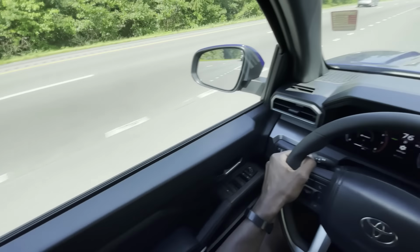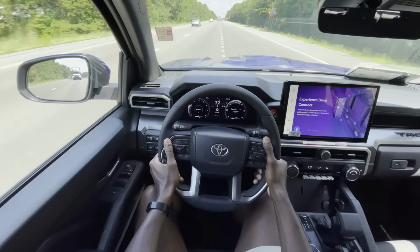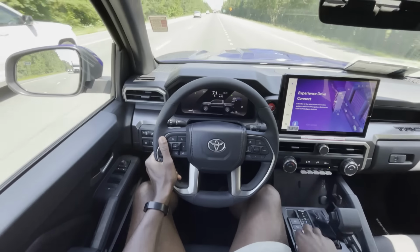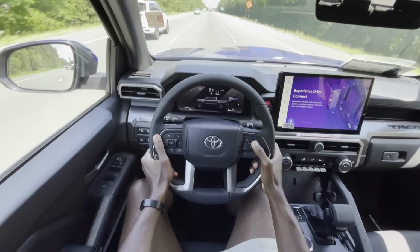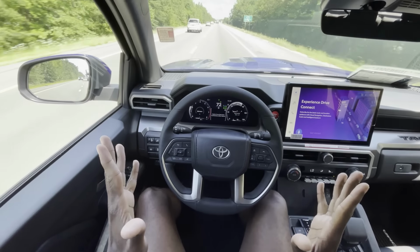So pretty nice, and especially with the sport mode, it just feels fantastic. It really does. That's very impressive. But let's activate the driving support system. So we have the lane centering on, adaptive cruise.